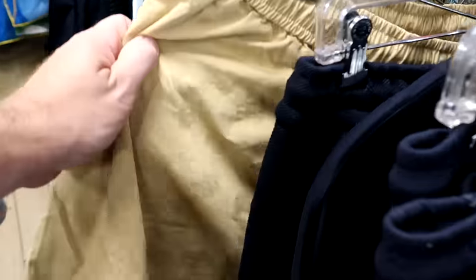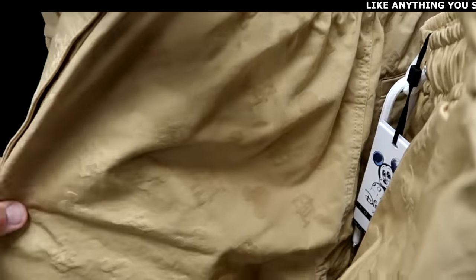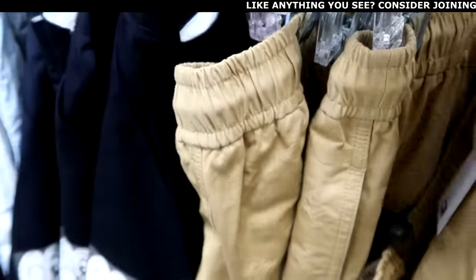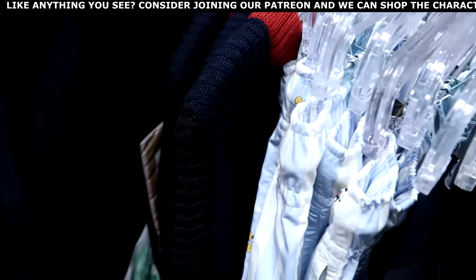And then right over here, they do also have the real nice dress shorts with the same Disney logo there. You have Mickey Mouse, Tommy Hilfiger. These have the elastic waistline. Let's see here, $80 marked down from $150. But I'm very surprised that they do also have the jackets here. I want to pull one of these out to show you.